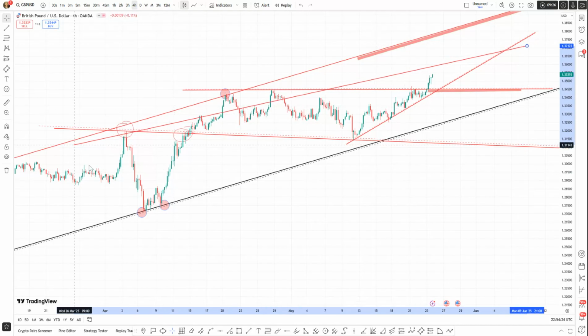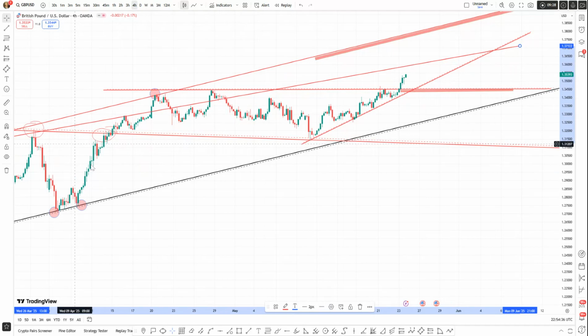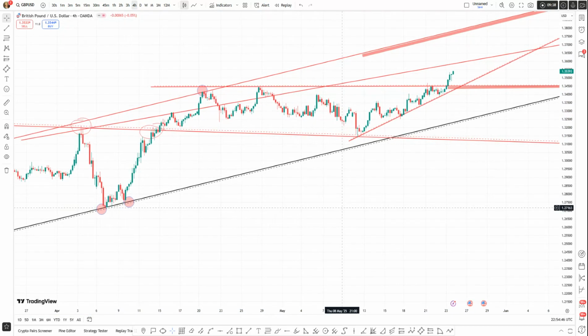I think we got a structure there on 4 hours. There is a structure here on 4 hours. We have here a supply roof.